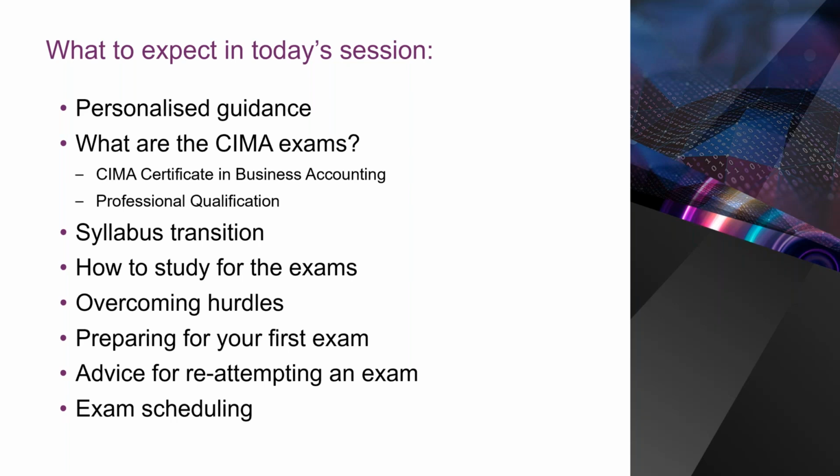Then, overcoming hurdles. May sound self-explanatory, but in terms of first-time nerves, if it's your first exam, or the consternation you feel when you're having to do a resit. Then it's preparing for your first exam. Again, giving you the advice that you need in order to get prepared for that and in order to actually progress through that. Then we have advice for someone who is in a position where they have to do a resit, so they have to reattempt an exam. Finally, the exam scheduling process itself. How do you do it? What are the options available to you?